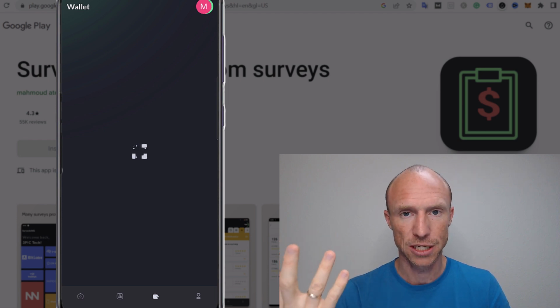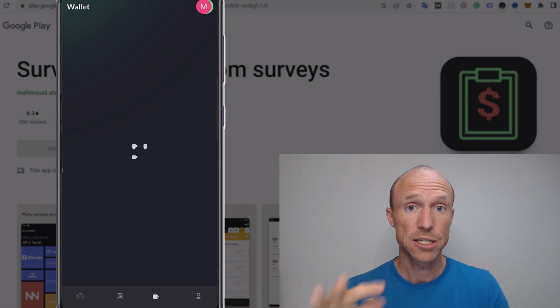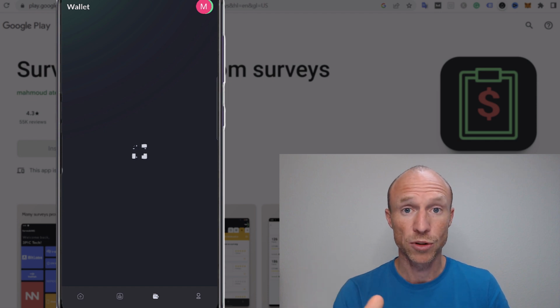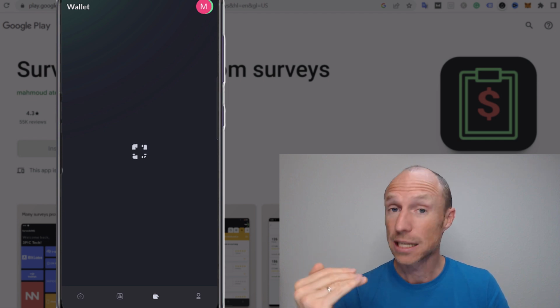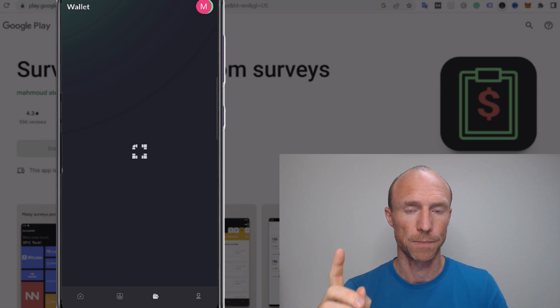the payout options it offers are, for example, PayPal, it offers crypto, Payoneer, some really good payout options. And you can also get paid already when you've earned $1. So it is a low payout threshold. I do like that. Even for PayPal, you only need to earn $1.